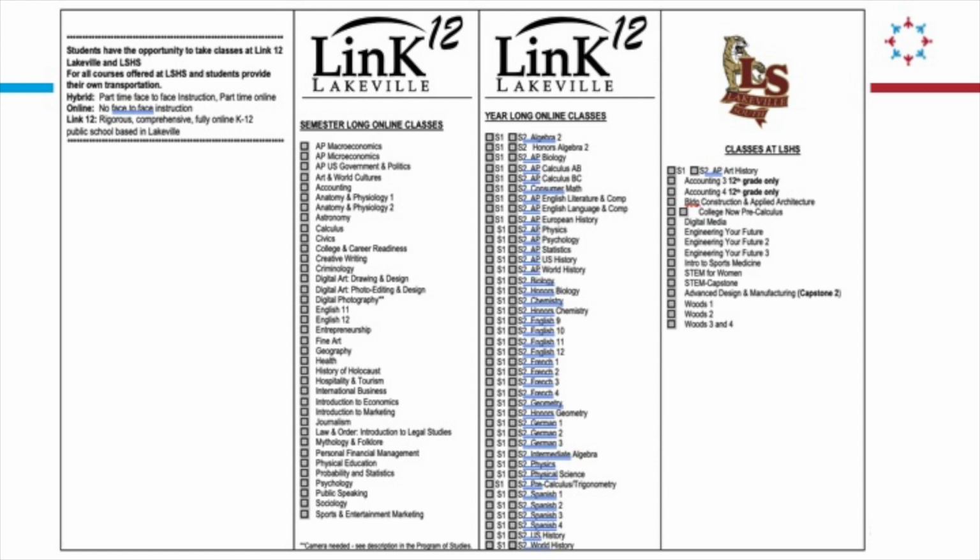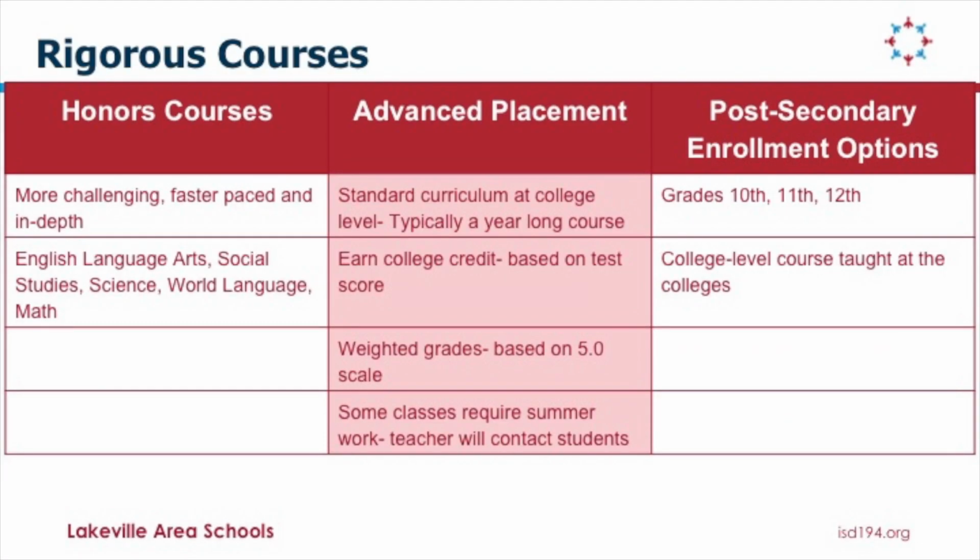For the PSEO, the post-secondary enrollment option, this is a possibility for students that want to take college courses outside of Lakeville North and Lakeville South. If a student is interested in doing that, the most popular choices for PSEO are generally to Normandale Community College, because it's so close. People also go to Inver Hills Community College, the University of Minnesota, Northwestern of St. Paul. These are some of the more popular places to go PSEO. If you're interested in doing that and you go on the website of those colleges, they have applications that you can fill out, and you can also work with the dean's office to get more information regarding the post-secondary enrollment options.